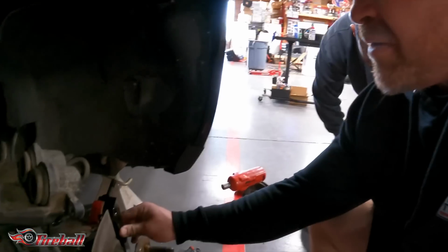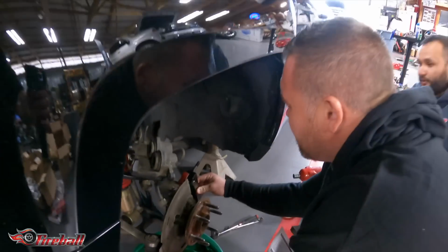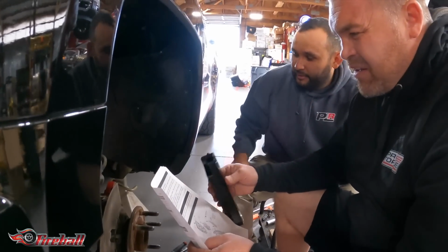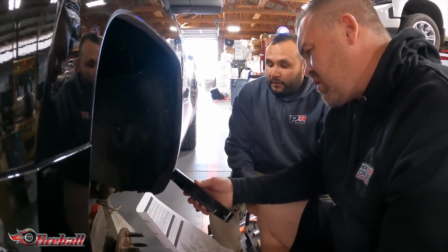No, they will never line up unless you take material off of it. That's why I was kind of wondering, because this is aftermarket, maybe they left a lot more meat on it. It sure won't be the end of the world to grind it down.